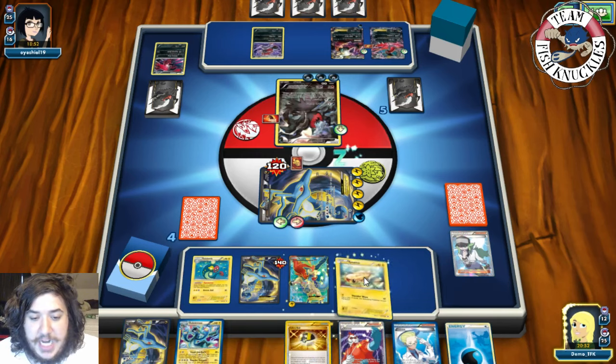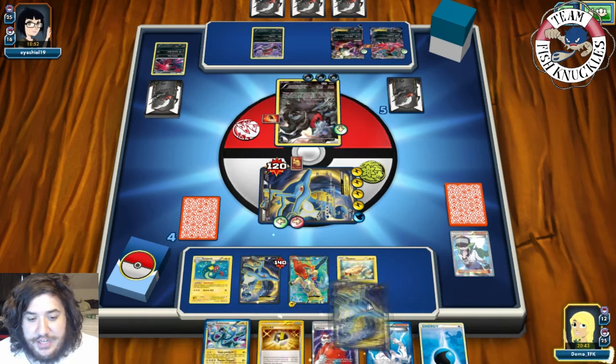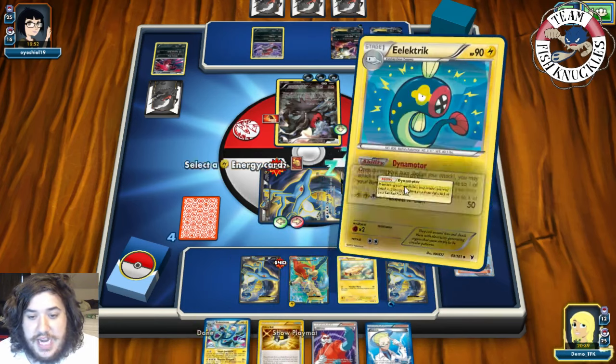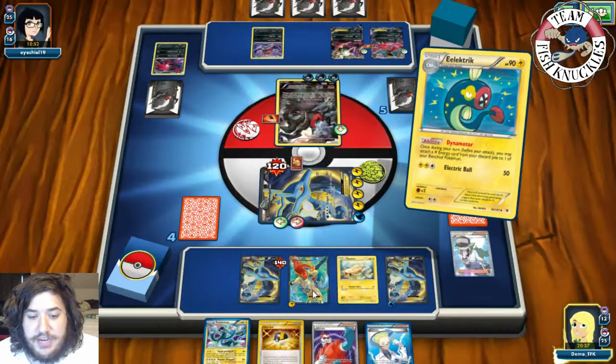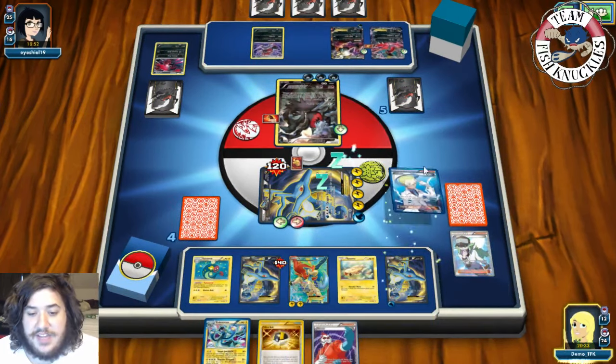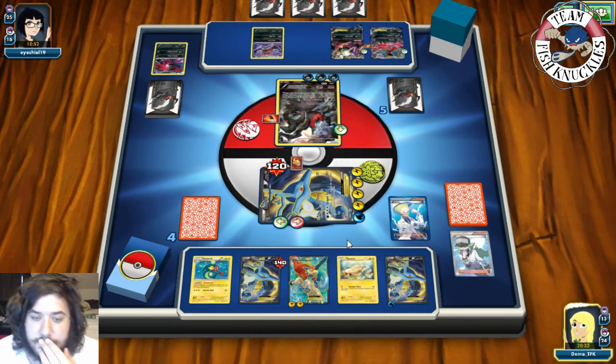So I'm going to put down Tynamo. I'm going to put down Kingdra. I'm going to Water Energy the Kingdra. We're going to use the Dynamotor ability, put a Water Energy onto the Keldeo-EX. And we are going to Colress to get a ton of cards. 5, 6, 7, 8. Yeah, that's the play. Colress for 8. Okay.